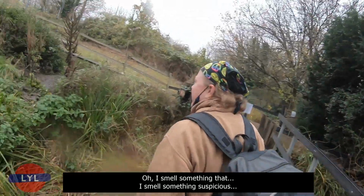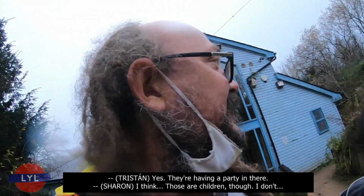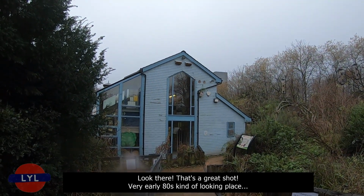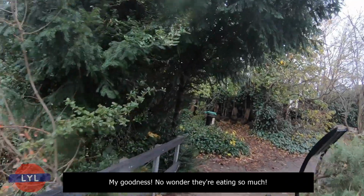Oh yeah. I smell something suspicious. Yes, they're having a party in there. I think those are children, though. Look there. That's a great shot. Very early '80s kind of looking place. My goodness. No wonder they're eating so much.